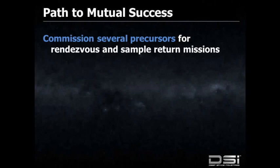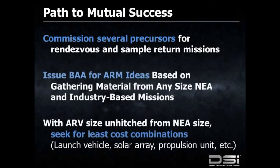Previous speakers have described ARVs loaded with instruments just to find out what the mass of the target that they're already committed to getting would be. You need that information before you launch, before you've committed to that target. The other thing we think we need in the short term is a BAA for asteroid recovery mission ideas on how to gather material from any size NEA and how to structure it so it works on an industry-based approach.